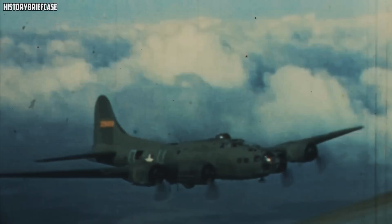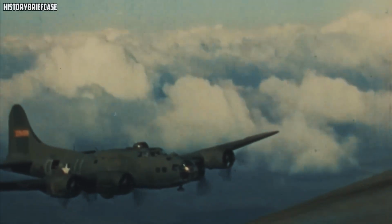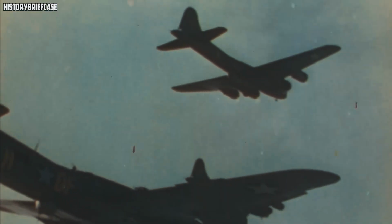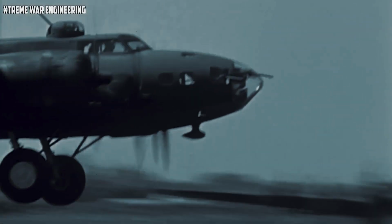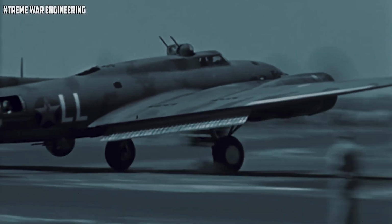The real strength of the B-17 lay in formation. Dozens of fortresses would climb into the sky, wheeling into box shapes so tight that the fields of fire overlapped. A fighter attacking from behind might face not just a tail gunner, but a dozen waist and turret guns all pouring fire into its path. To the German pilots, it could look like a wall of bullets stretching across the sky.